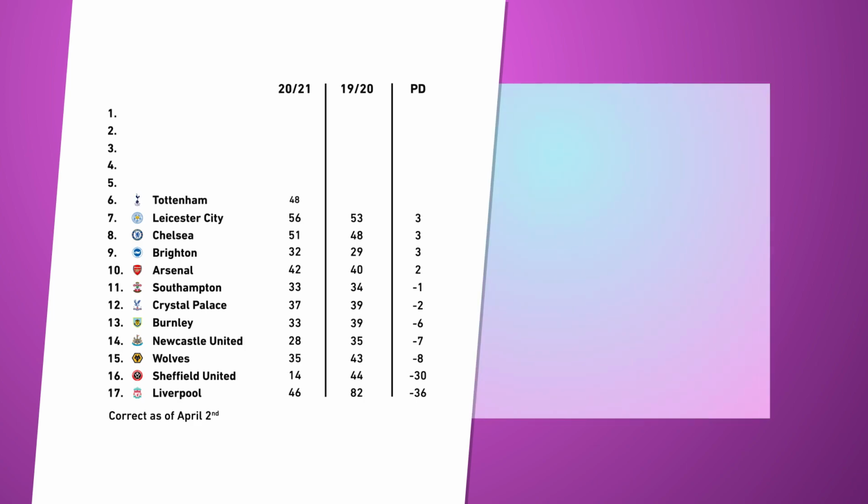At Tottenham with Jose Mourinho, they're on 41 points last season. However, now they're on 48, so a positive points difference of 7. There has been criticism of Tottenham as of late, but their form at the start of the season has got them quite a lot of points, and that is really where the improvement of points has come from, that 7. Their form at the start of the season was really good.